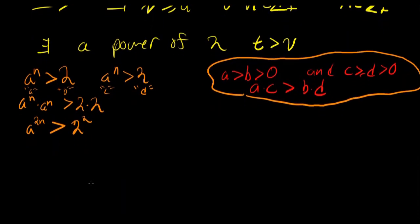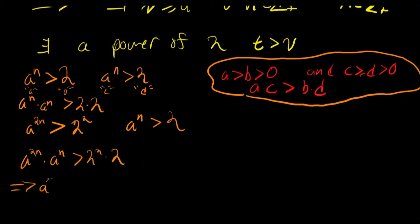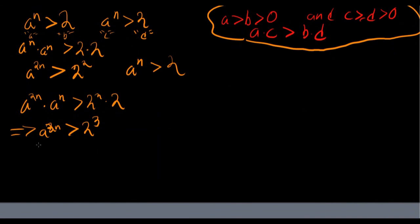So that's nice. And of course you can see now, maybe you can see, and it's okay if you can't, but I'll go one more step. So we know that a to the 2n is strictly greater than 2 to the second power, and we also know that a to the n is strictly greater than 2, so that implies that a to the 2n times a to the n is strictly greater than 2 to the second power times 2, which implies that a to the 3n is strictly greater than 2 to the third, and so on. And we can iterate this process for as long as we want.